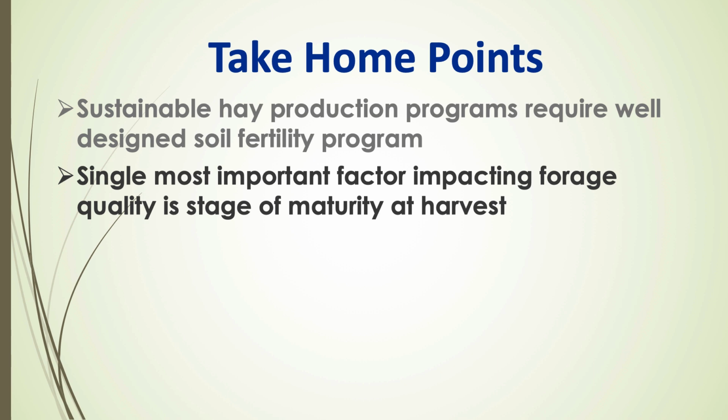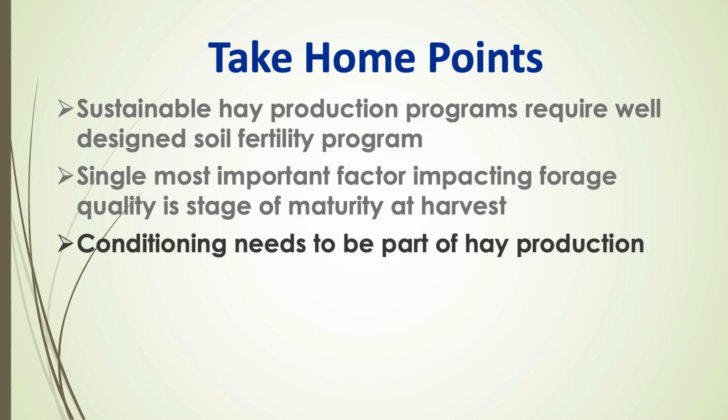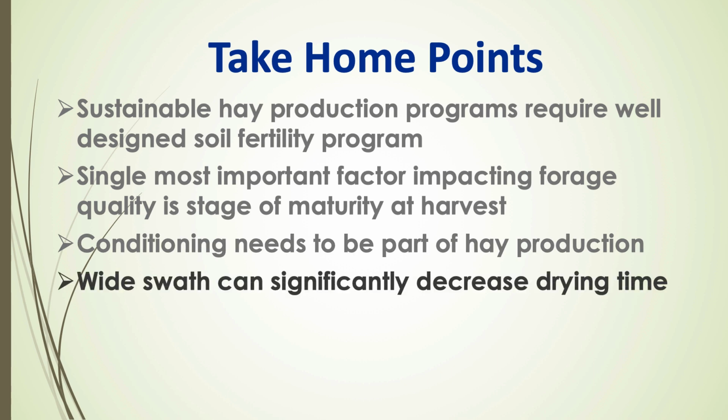Single most important factor impacting forage quality: stage of maturity at harvest. So if you can cut it at the right stage, that's going to really increase your forage quality. If you're not using the conditioning system, it could really benefit you in terms of shortened curing time if you're trying to make dry hay. The research shows they can cut curing time in half if you're making dry hay, which is pretty important when you have a limited number of baling days.